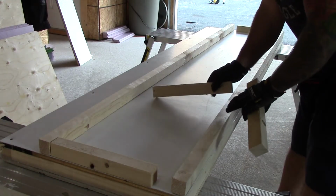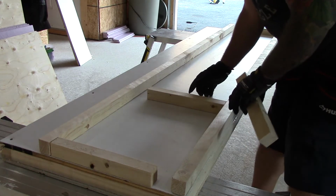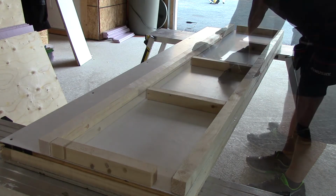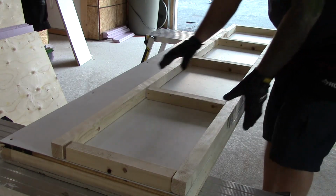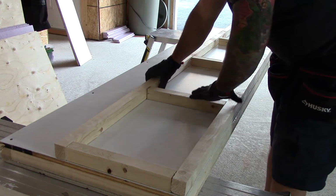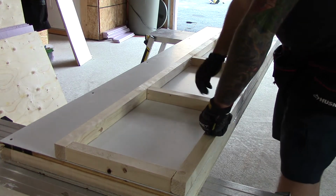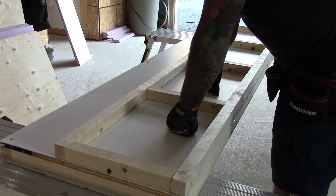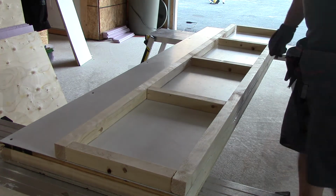So I'm just laying things out. I'm following the lines that I drew on the base, so that everything is all lined up properly. Alright, so if you're doing something similar to this and you're at this point and you want to just go ahead and start throwing screws in, you're more than welcome. I'm a big fan of glue, so I'm going to be applying that as I go as well.